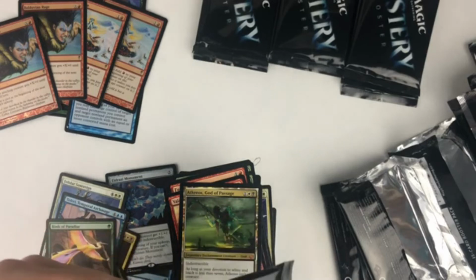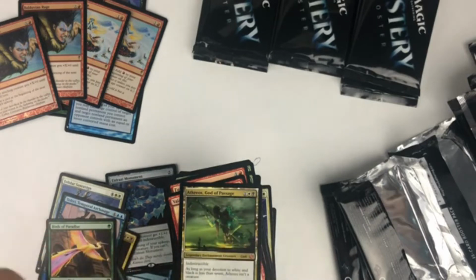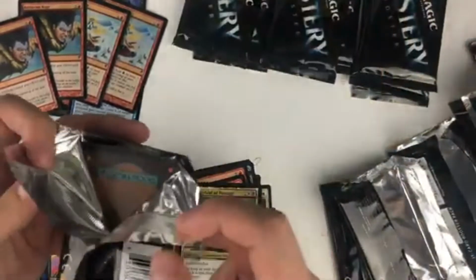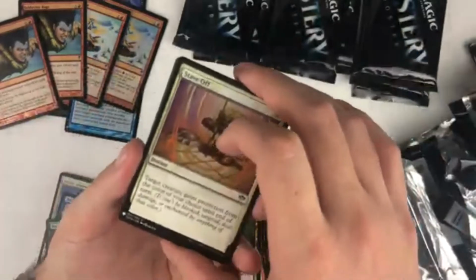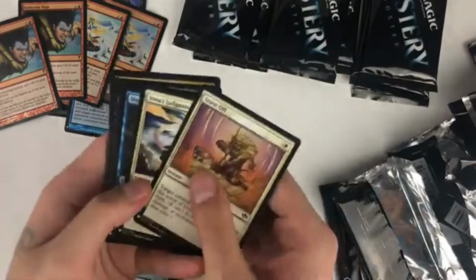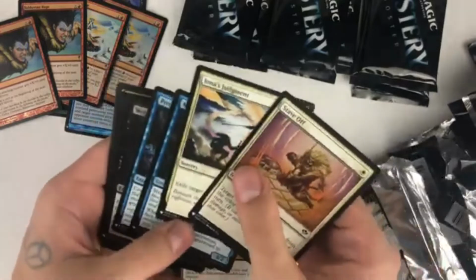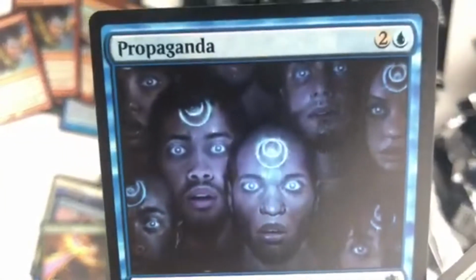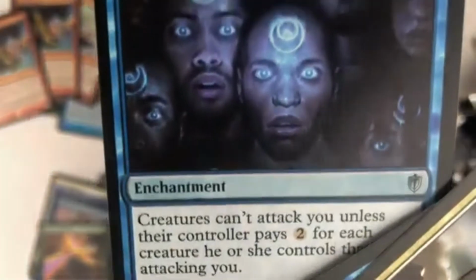As we get through it, we got 1, 2, 3, 4, 5, 6, 7, 8 packs left to go. We are 2/3 of the way, and we are 21 minutes in. Wow, you guys are patient, if you are still here. Iona's Judgment, Propaganda. Look at that. Let's see if I can get that to focus there for you guys. So very interesting.